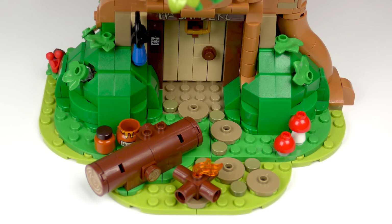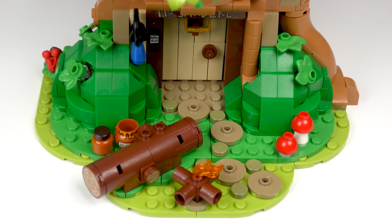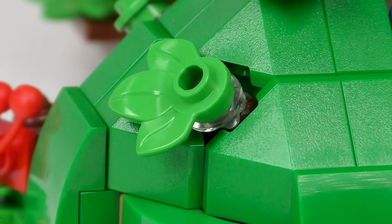In keeping with the illustrations in the book and also the animated features, the roots of the tree are covered in tussocks of grass. I do like the aesthetic of the leaves sticking out from between the grass, but the actual construction method was a pain to get right.